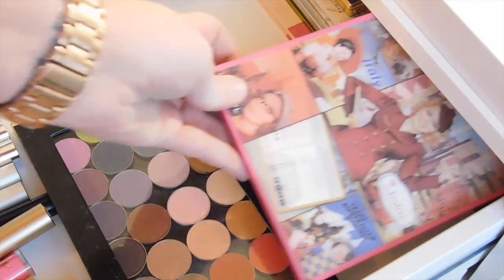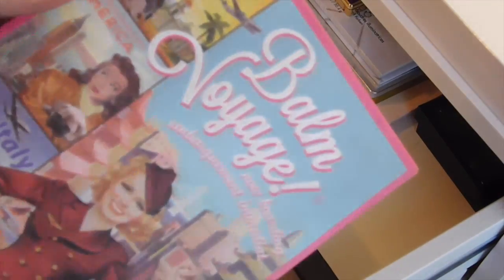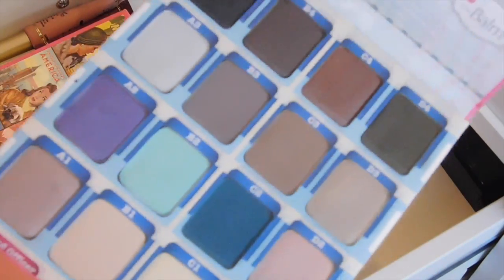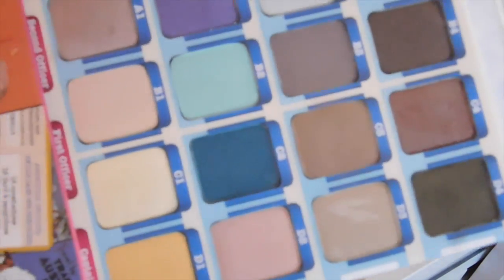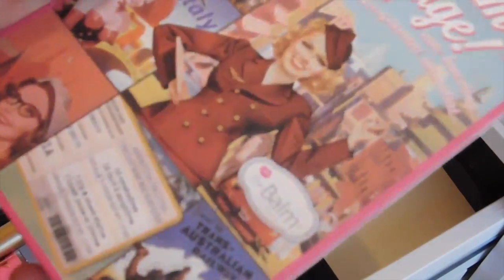Then in the back, I keep other palettes. I have the Bon Voyage. And this is like the cutest palette ever. So it has quite a few shadows, and then there's some lip and cheek tints. I think I just love this brand so much because the packaging kind of reminds me of Benefit.